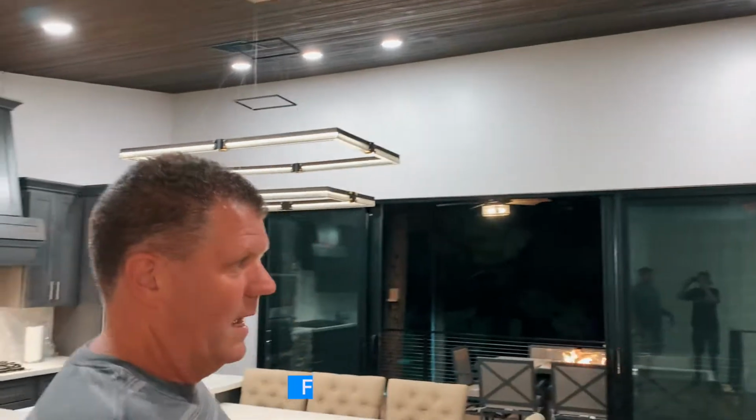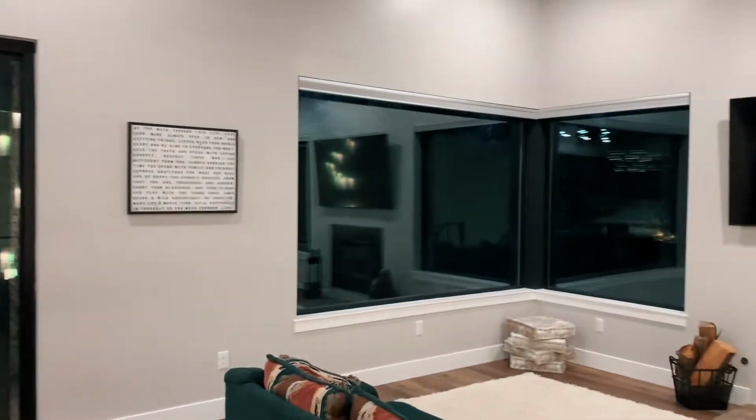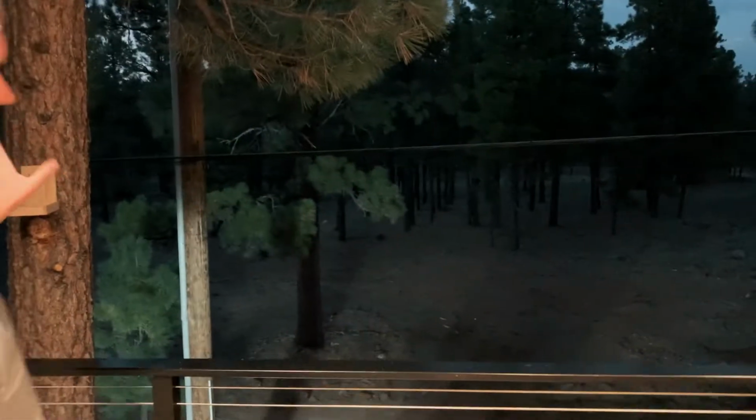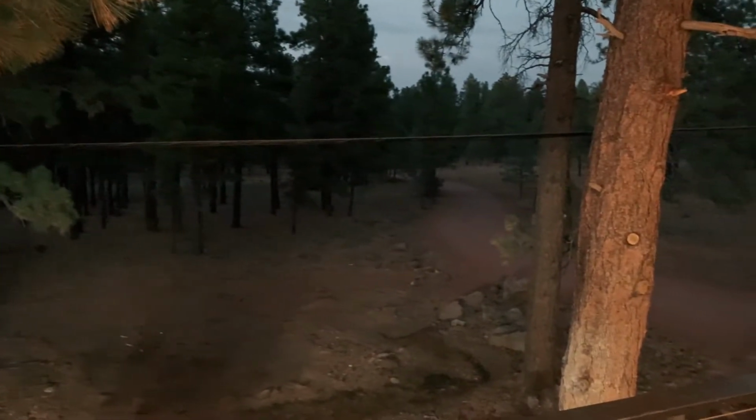So let's go take a look. So here you've got family room, kitchen, of course, right out to the forest. It's starting to get a little dark, so hard to see, but we'll walk out here before it gets too dark. Well, fire table, got some heaters out here to keep you warm. Of course, the same view, but a little higher of the National Forest like we talked about downstairs that you could see.